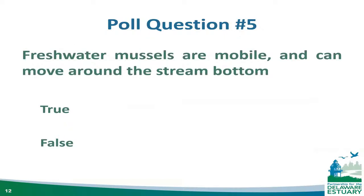Before we move on, I've got a poll question. So Leah, if you could please bring up that poll. True or false, freshwater mussels are mobile and can move around the stream bottom.